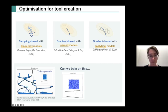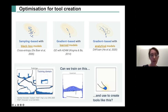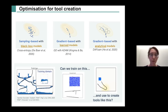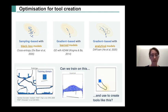And so our question is, can we use these pre-trained graph neural network models trained in these simplified domains and use them to create tools like this, where we have a much smaller number of particles, the actual shape of the tool is totally different than what we saw during training, and essentially completely a task agnostic approach to inverse design. And the real question here is whether or not these graph networks are going to yield useful enough gradients for us to be able to actually optimize tool designs that can be outside of these training distributions.